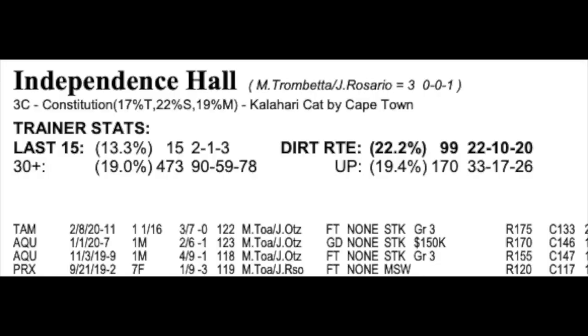Independence Hall, my second choice. He's 9-2. He ran the best juvenile race of 2019 in the Nashua. He earned a strong speed figure. He dominated that race, and then he came back in the Jerome. He was acting up in the paddock. He didn't have a good break. He was wide, rushed up, took the lead, and ran away from a bad field that day. That was a bit of a disappointing effort, even though he won easily, just because he was making those mistakes.